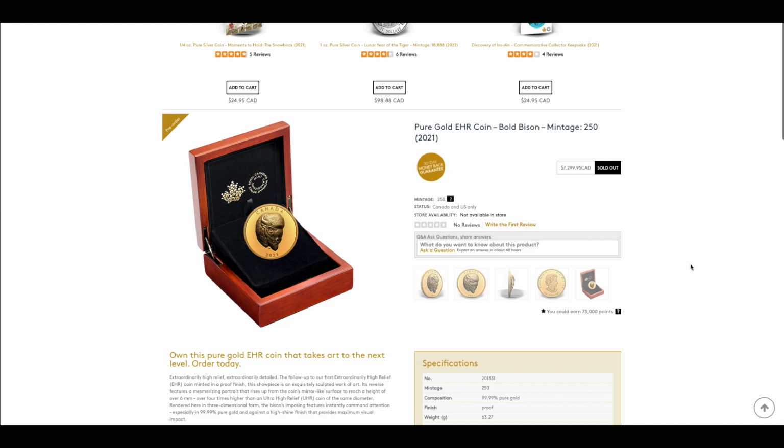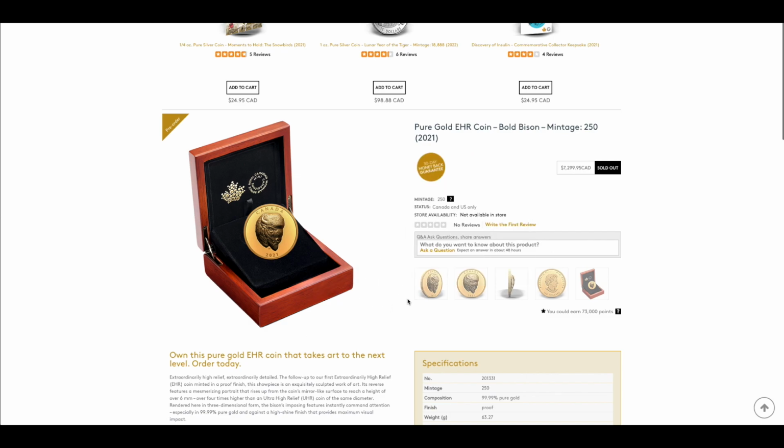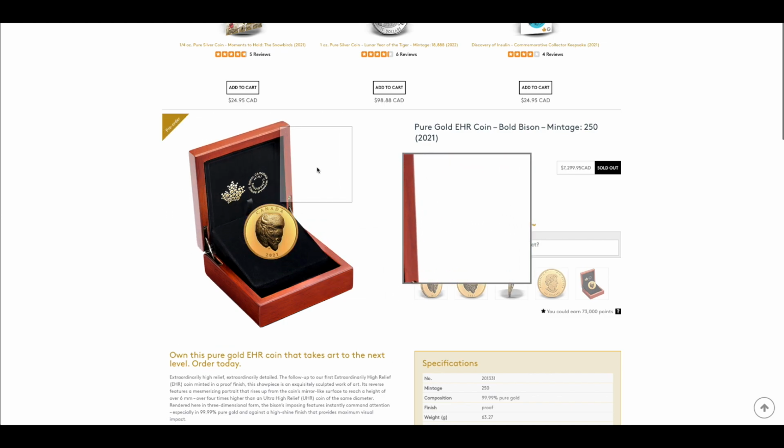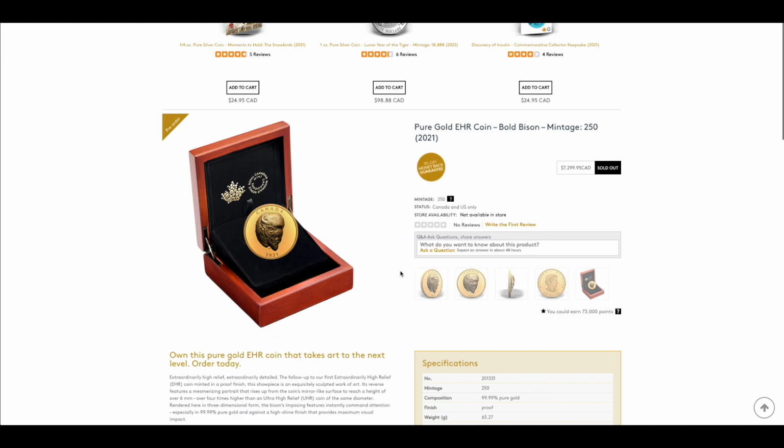The case that the gold coin comes in is also very different. It's a wood finish box. I would say that all the high-end luxury coins coming out of the Royal Canadian Mint should definitely use boxes like this for display. Anything less than wood, I don't think I would even consider acceptable, at least for my standard. But you know, your mileage may vary. That is just my take.